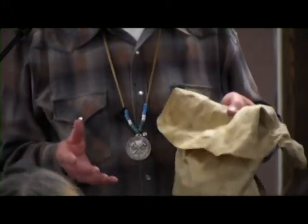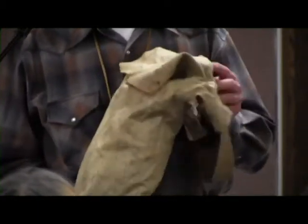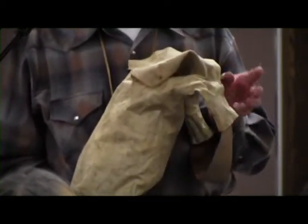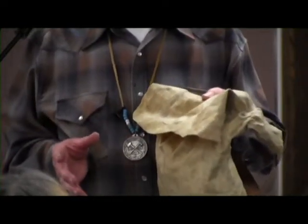How many of you could go home and put everything that you own in a pack sack that would weigh between 100 and 125 pounds? That was basically about the size of pack that they had.